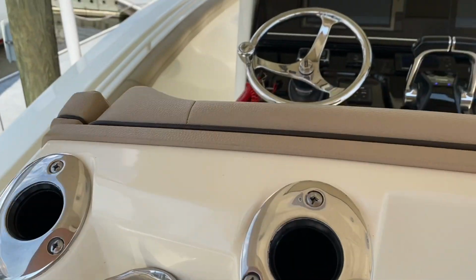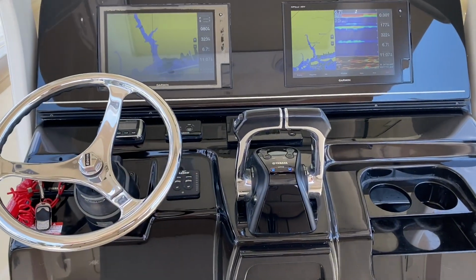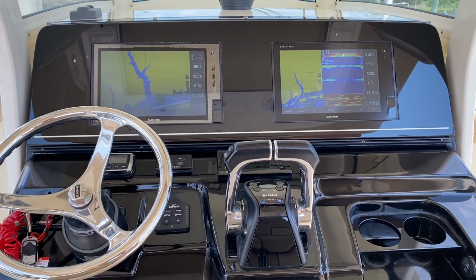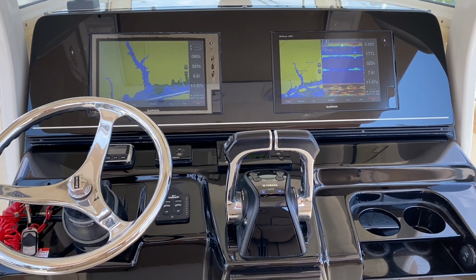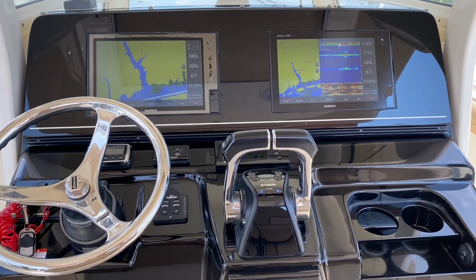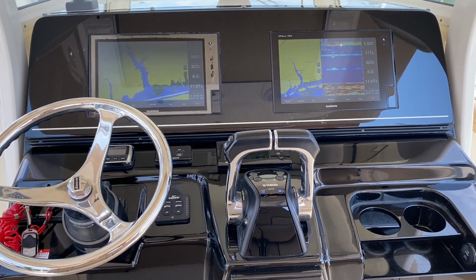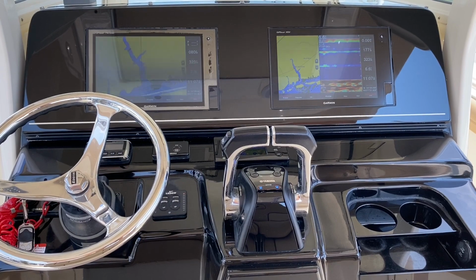So, 2016 30-foot Scout center console located in Wilmington, North Carolina. It is August 9th, 2020. Boat just went on the market two days ago, and our asking price is $199,500.